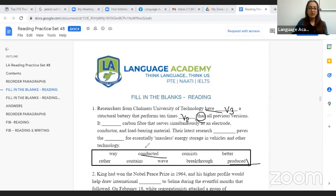So the second form of verb we have is only one, which is better. And better is the second form of good. So good is the first form, better is the second form, and best is the third one. So best is third, good is one, and better is second. And second forms of verbs are always used in comparison sentences with than. So it performs better than all previous versions.